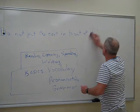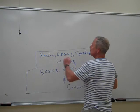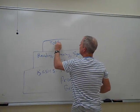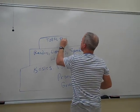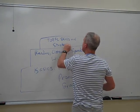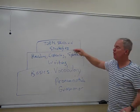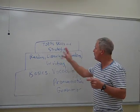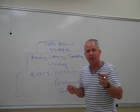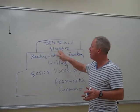Now, once you've done this, you get into this area. You get into the TOEFL skills and strategies. This is also important. Of course, you have to start learning about the reading section of the TOEFL, the listening section, the speaking and writing sections. You need to get familiar with the question types and the strategies for answering those kinds of questions. So this becomes also important.